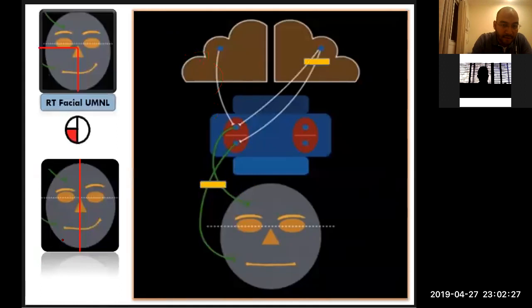As you see here, on this side the eyebrow is flat, wrinkles are flat, the nasolabial fold is lost, and the mouth cannot move. On the other side, the angle of the mouth is preserved, the nasolabial fold is preserved, and he can elevate the eyebrow, everything. So this affection in this case is called right facial lower motor neuron lesion. It means the right part of the face is affected like this.